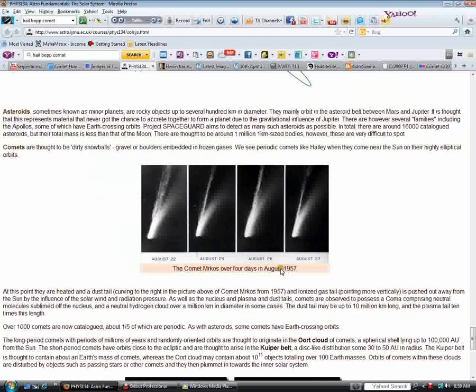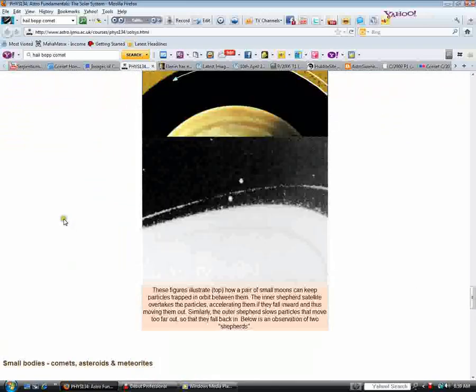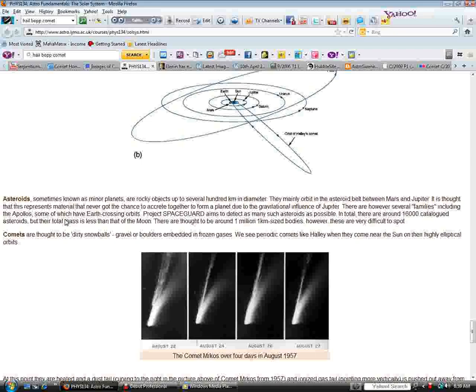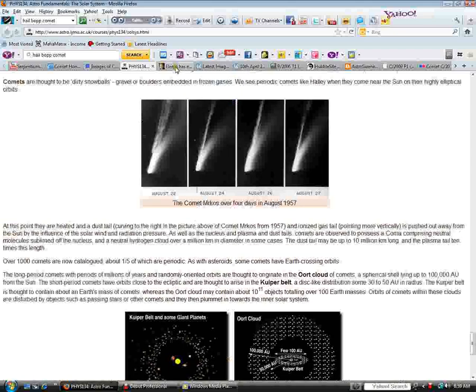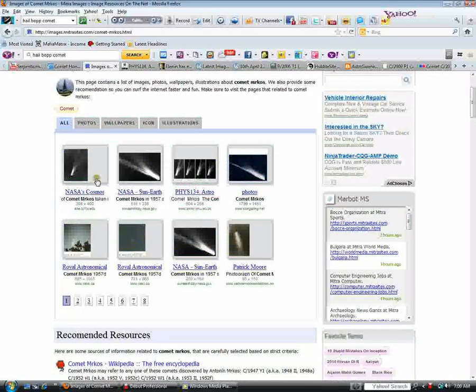These are from 1957. So as you can see, the 2 tails, typical of all comets, according to what I've read about comets. But this website just gives you a little bit of basic information on comets and asteroids and differences, and a little understanding for those who are interested in that. But back here to this image here. Once again, go back here, and there's other images of Honda to look at, so just check that out.